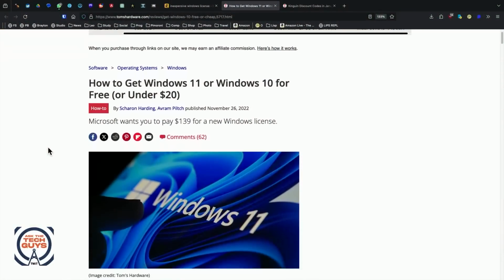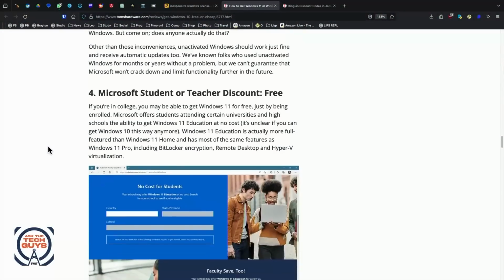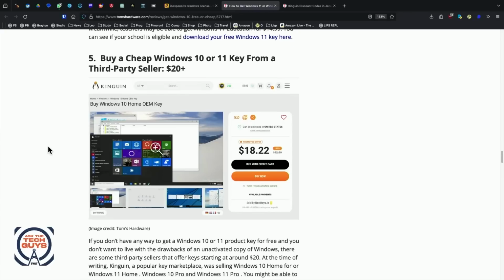Simple enough. Just going to cost a little money, and I think I'm good to go. Go to Tom's Hardware and look for their... Yeah, get the code. Actually, I searched for how to get Windows 10 for free or under $20. And they have a long article which talks about all the different ways you can upgrade, but the bottom of it is the Kinguin thing, and that's what you want because you're going to buy it. And I have to say, it worked fine for me.